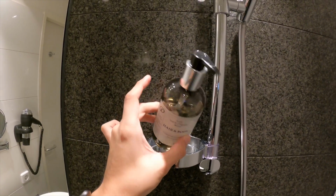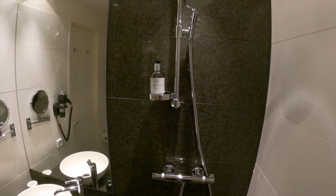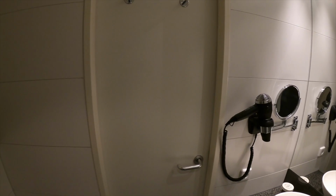Not sure how it's going to be. Try it later. So yeah, this is the standing shower area. I would say it's really very narrow, but I think it's still quite comfortable for one person. Right, so I'm going to head back outside.